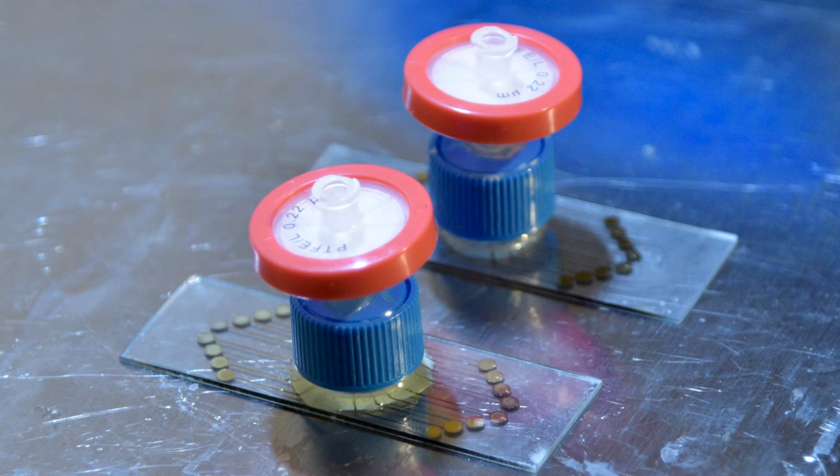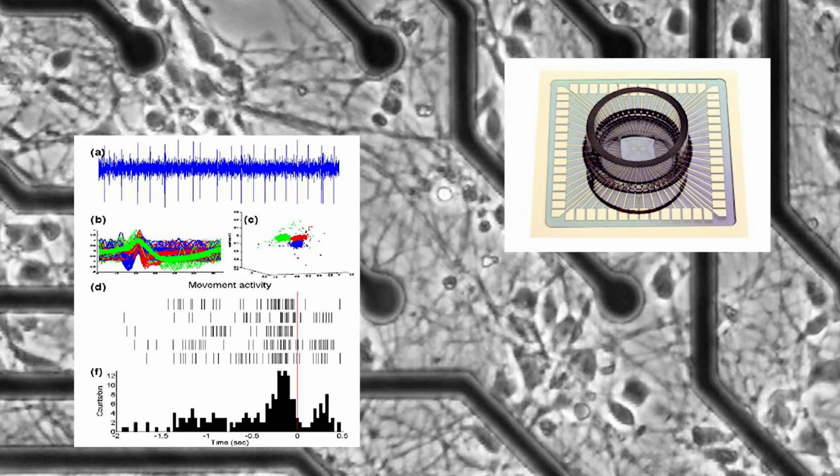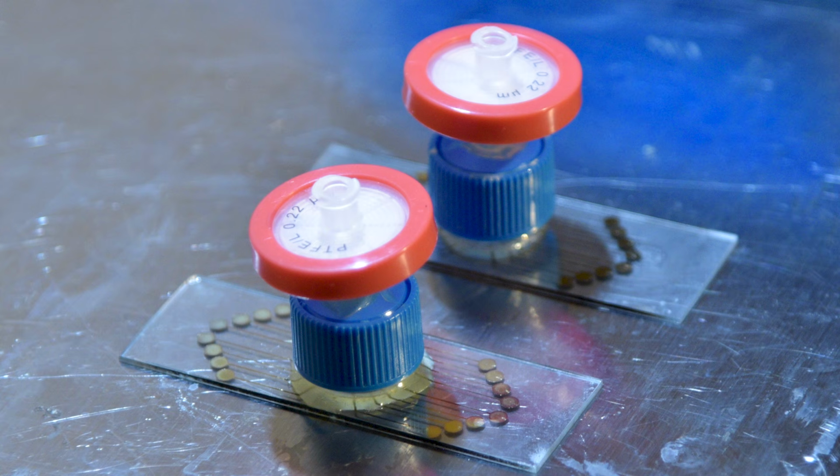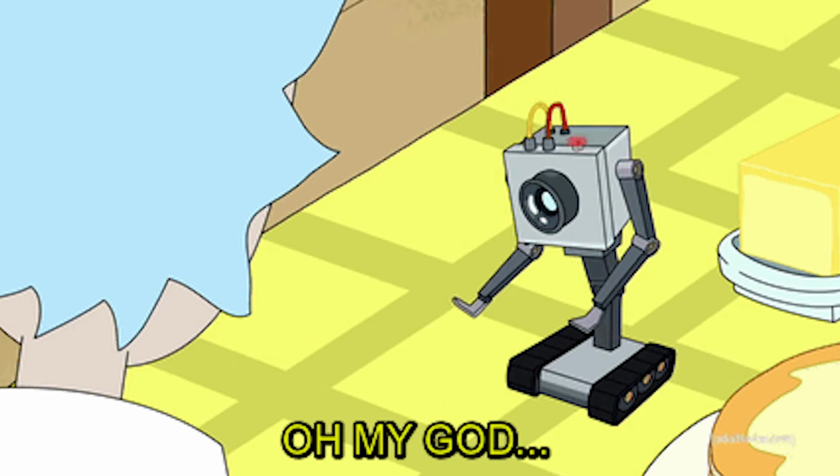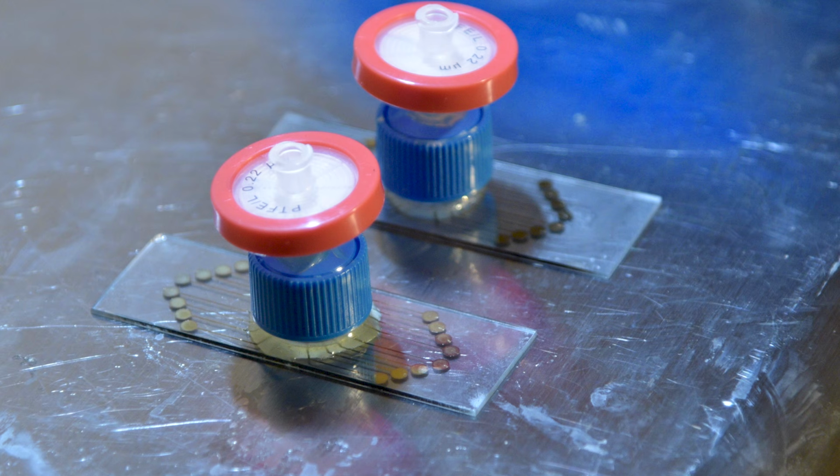Specifically, I want to revisit the project I mentioned earlier, where I grow human neurons on a microelectrode array and connect it up to a computer. There's obviously a lot you can do with that, and I plan on doing a lot with that. But if I can make it work, the first thing I'm going to do is make it pass me some butter. That project is pretty wild.